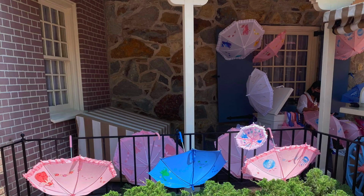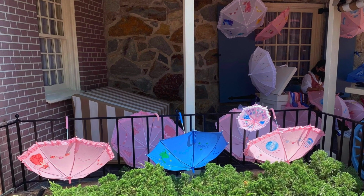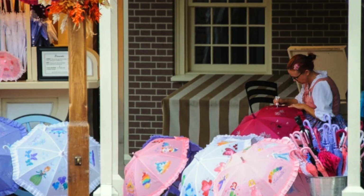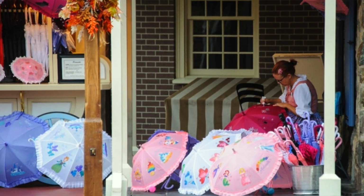And lastly, Liberty Square Parasols. This is located next to Sleepy Hollow Refreshments and is the place where you can get beautiful personalized parasols. This is an outdoor kiosk that is hard to miss, with all the beautiful parasols on display outside. Even if you're not shopping for a parasol, I would definitely recommend that you stop by and check out all the custom artwork on these beautiful parasols.